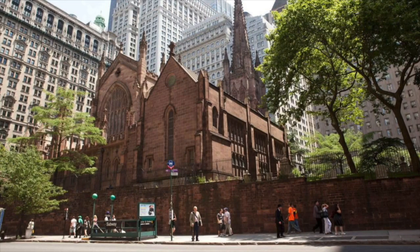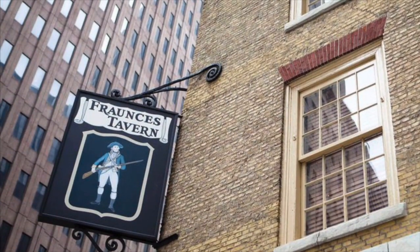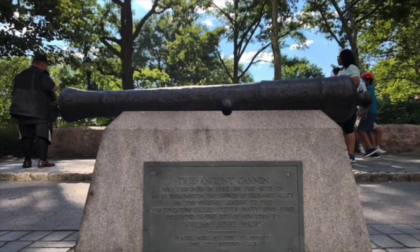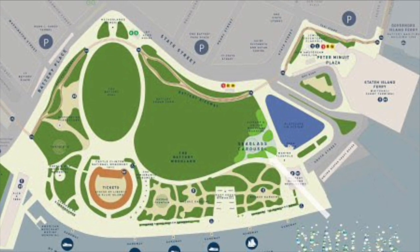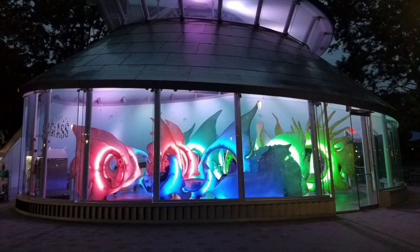History is everywhere in Lower Manhattan, even in places that are not always the most obvious. The Dutch settlers landed on the tip of Manhattan in 1623, naming their new home New Amsterdam, and lining up a battery of cannons to defend it. Today, the 23-acre park is the largest public open space in the downtown section of Manhattan. It contains a whimsical carousel.